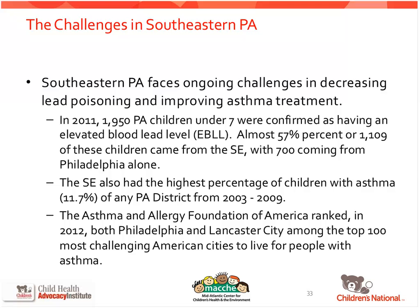First, in 2011, almost 2,000 Pennsylvania children under 7 were confirmed as having an elevated blood lead level. And strikingly, almost 57% of these children came from the southeastern region, with about 700 coming from Philadelphia alone. Further, the southeastern region of the state from 2003 to 2009 also had the highest percentage of children with asthma of any Pennsylvania district at 11.7%. And lastly, we wanted to note that in 2012, the Asthma and Allergy Foundation of America ranked both Philadelphia and Lancaster City among the top 100 most challenging American cities to live in for people with asthma. So this data just provides some baseline information about the unique challenges in our region and the need for comprehensive environmental services to help address these issues.